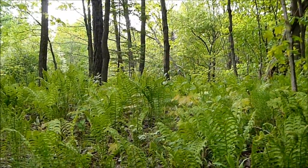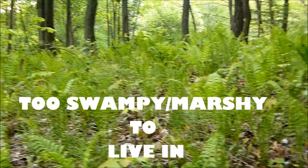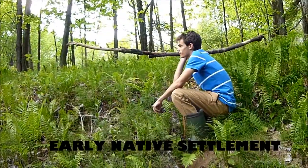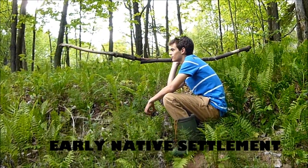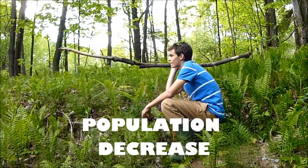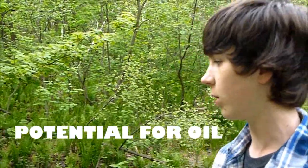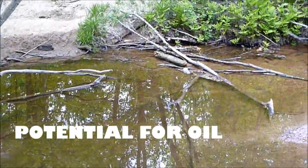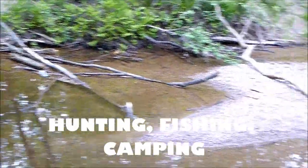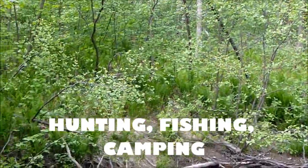Due to the lowland being covered by swampy marshes and coniferous forests, there's no attraction for people to live in this area. There was settlement by natives in the early ages, but the population has decreased a lot since then. There's not much potential for this area, but there is still some oil found underneath the sedimentary rock from millions and millions of years ago. And it does also attract many hunters, fishers, and campers because of the beauty that this region has to offer. Check it out.